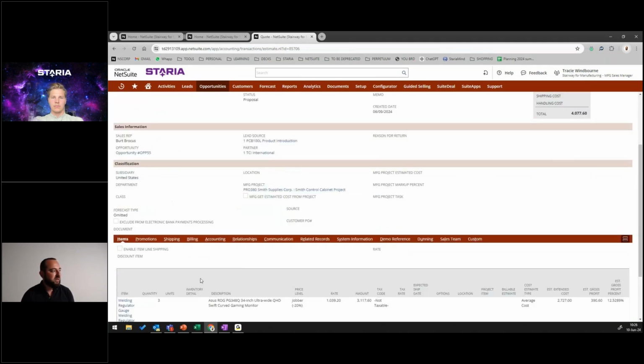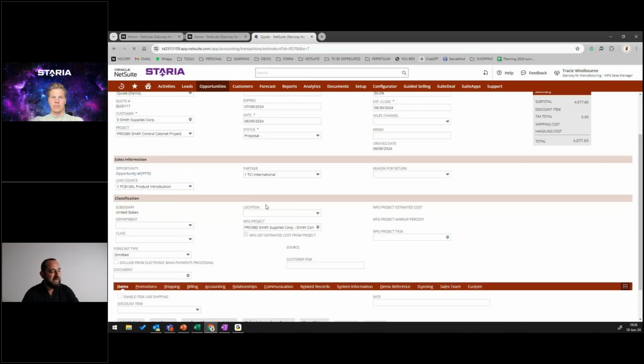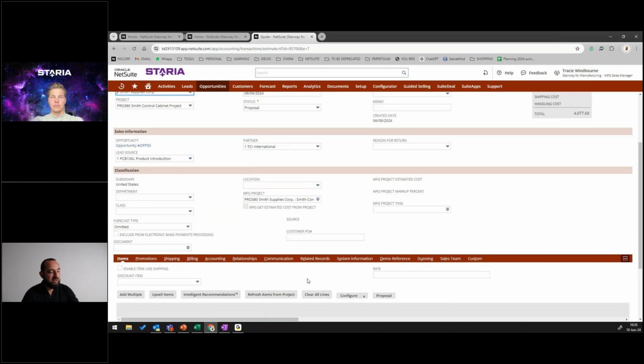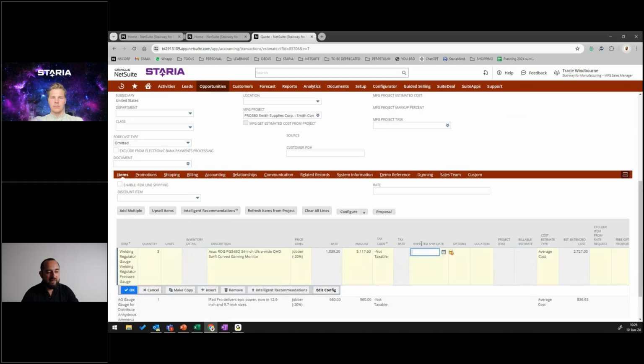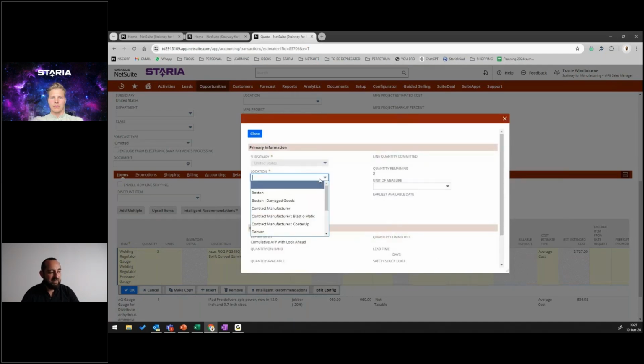Also on the quote, for instance, when forming the quotes or the sales orders, if I were to edit that, we can use NetSuite's supply allocation engine for the available to promise. So for instance, if I see I have these welding regulators, 3 of them that I need to ship. If I want to explore the expected ship date, of course, I can set it up based on what the customer asks, but I can also see the options and basically ask the system to show me when I can have this product by location.